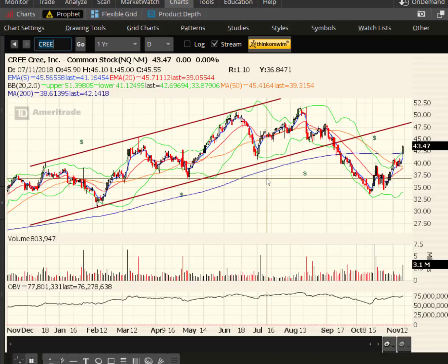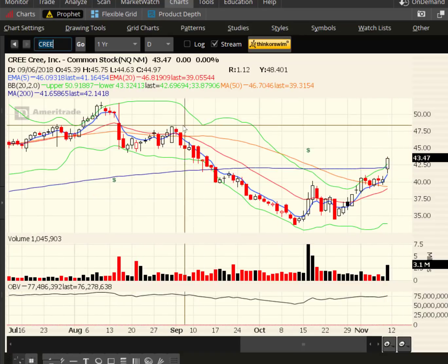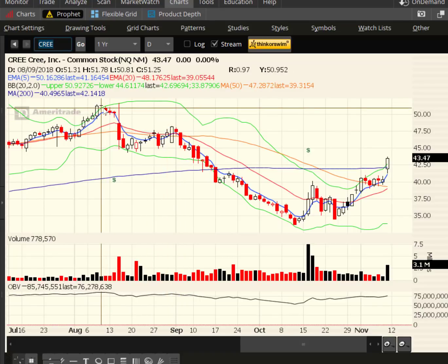CREE, this one I like because from a technical perspective, it just launched right through that 200-day moving average. Target swing high at 47.50, just under 10% higher, and then the previous swing highs back in August. I like the volume break there.